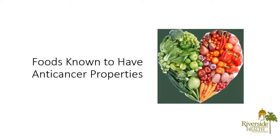In the following slides, we're going to continue our list of foods that have been recognized as being very powerful in helping to reduce the risk of cancer development. This list comes from the American Institute of Cancer Research. If you remember from our last presentation, the American Institute of Cancer Research is the nation's leading charity in the field of diet, physical activity, and weight management as it relates to cancer prevention.